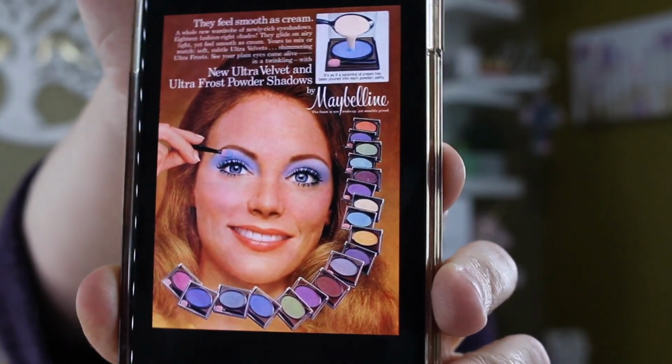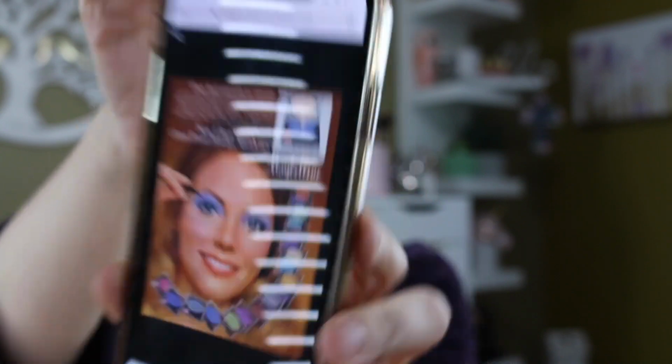So one of the makeup products that I remember actually having, they still sold this whenever I got to about 14 and my mother started letting me play around with some makeup. One of the things that I actually owned, and let's see if I can get this to come up on my phone and I'll let you see this. I think I may have taken a picture. Yes. This was by Maybelline, and this was their Ultra Velvet and Ultra Frost powder shadows. And I had several of these. Let's see if you can see that. In different colors. And so this is kind of my inspiration for the look.